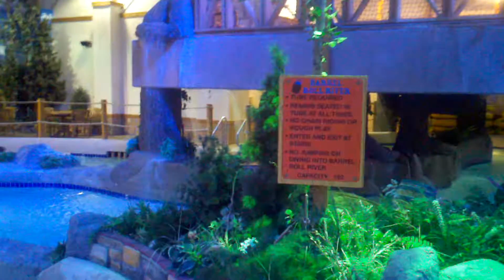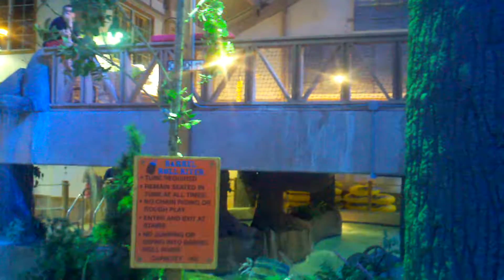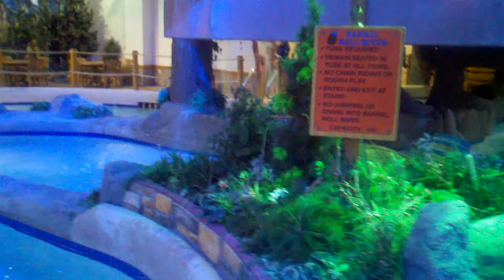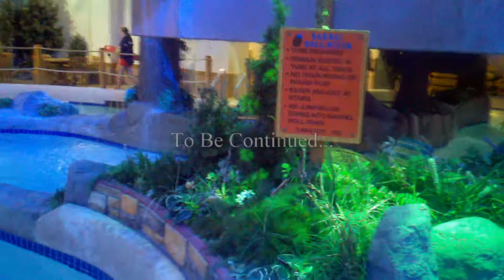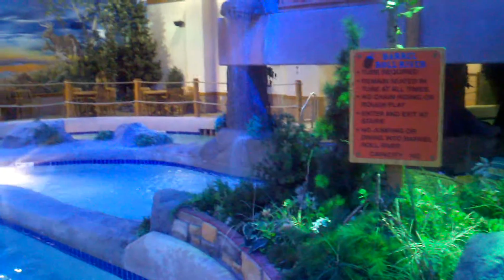All right. And once again, right over here, as you can see, there's a waterfall. But that waterfall is not there because they wanted something that looks cool. It is mainly because there's a slide right up here. It's called Cyclone. And that causes runoff. That's all it really is. It's just runoff. And it falls into Barrel Roll Creek. Barrel Roll River. My bad. It says it right there on the screen and I can't read it. I'm a moron. So anyways, it makes it very, very cold in those exact locations.